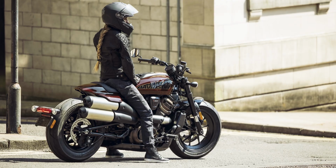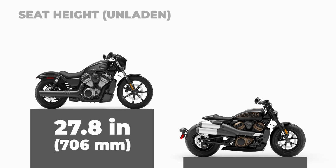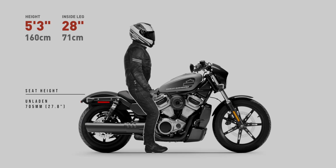When it comes to seat heights, the unladen seat height, that's the bike without any weight on it, measures at 27.8 inches for the Nightster, and the Sportster S measures at 30.1 inches. If you're shorter in the leg, you might prefer the Nightster. Having said that, even though the Sportster S has a taller seat height, I'm predicting it should still be manageable for riders 5'3" and above. And in the case of the Nightster, 5'3" and above should be flat footing. Although if you're 5'3" with a shorter inside leg than the measurement shown, you may be on the balls of your feet.